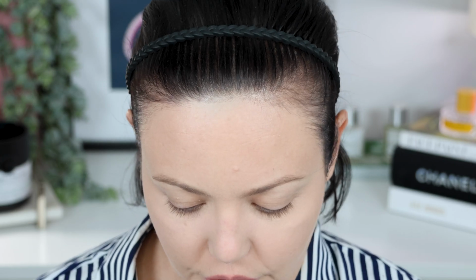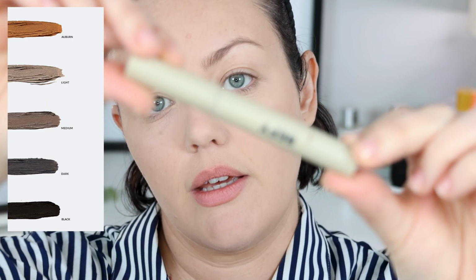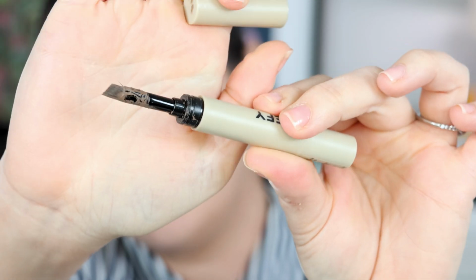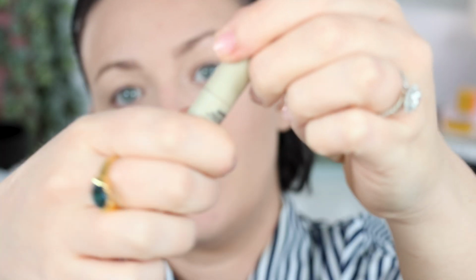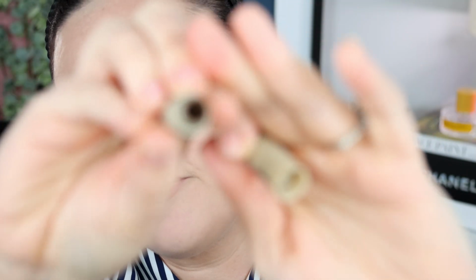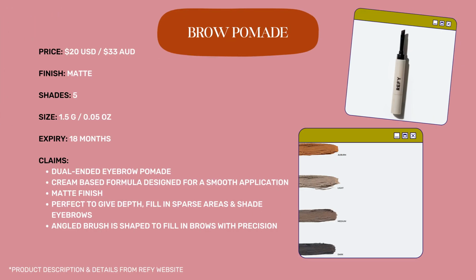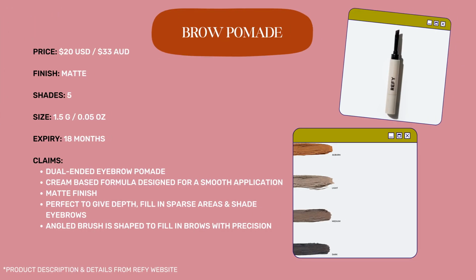Now we are up to brows. I have all of the brow products, so let's talk about the brow pomade first. This is the brow pomade in the shade Medium. On this side, you get the thin angled brush, and then you unscrew the bottom bit here and you get the pomade. I like it because it's very small and thin, and for example, when I have to travel, just throwing it in my makeup bag, it takes up no space at all. So I do like that.